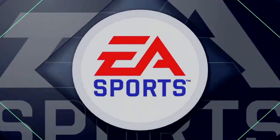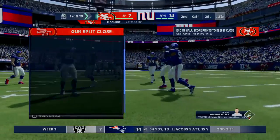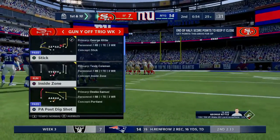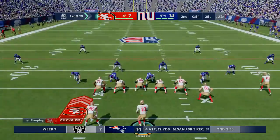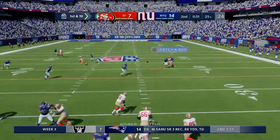Jimmy Garoppolo and his offense heading back on the field. So with the 3 interceptions, how does he erase those from his mind and just focus on this drive? I think he may need some help from the coaching staff. Maybe the offensive coordinator says, okay, let's do a few of the shorter throws, quick rhythm throws where the ball's out of his hand quickly into a receiver before the defense can react.